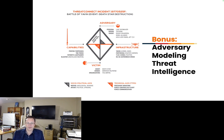The capabilities that Luke and this fighter had were like they had torpedoes, he used the Force, he had his father's lightsaber, he had an uncivilized weapon of a blaster, and then, of course, the poor, sad victim. The asset was the Death Star. It was this poor Emperor Palpatine just trying to bring order to the galaxy. And then, of course, the organization was the Empire. The socio-political access, motive was ideological, revenge. Intent was political upheaval, disrupting this galactic empire that was supposed to finally bring peace to the galaxy.